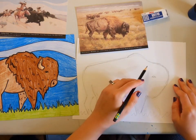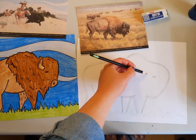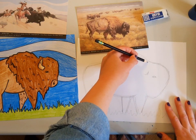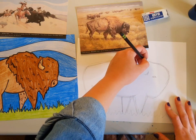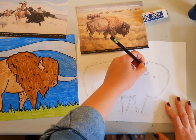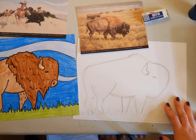Perfect. All right, and then after you draw the eye, you can draw the horn, which kind of goes over here. So basically the horn, the point kind of goes up near this part of the neck. If you want, you can start with drawing the pointy part, and then it kind of curves in like this. Kind of like that. There we go.